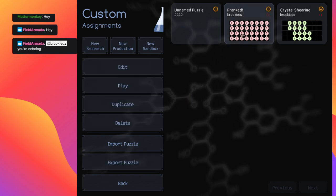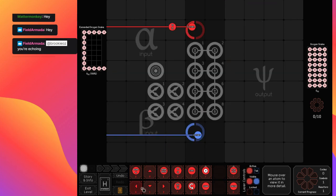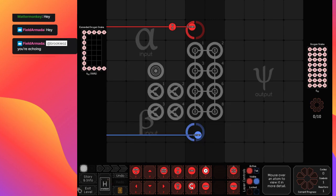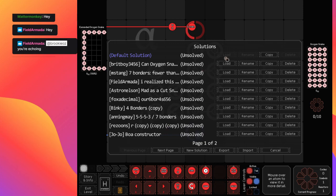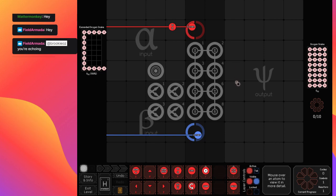So, let's get on with the show. Now, whoops. This is actually an old solution. I will go and delete that. And let me go and get all these solutions. Copy and import. So, let's talk about this puzzle first off.